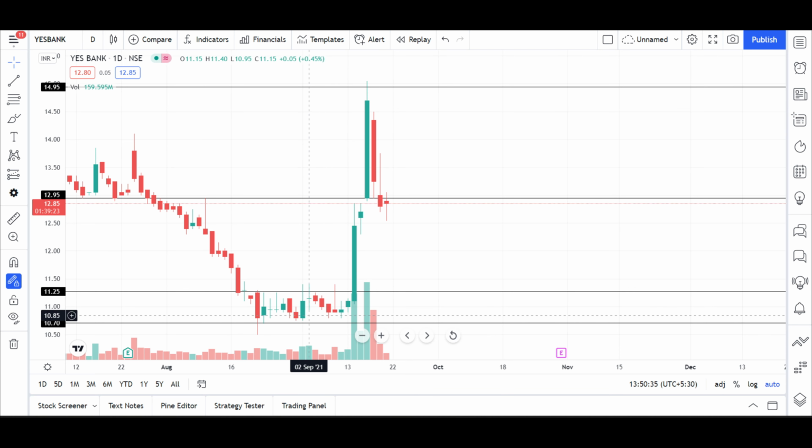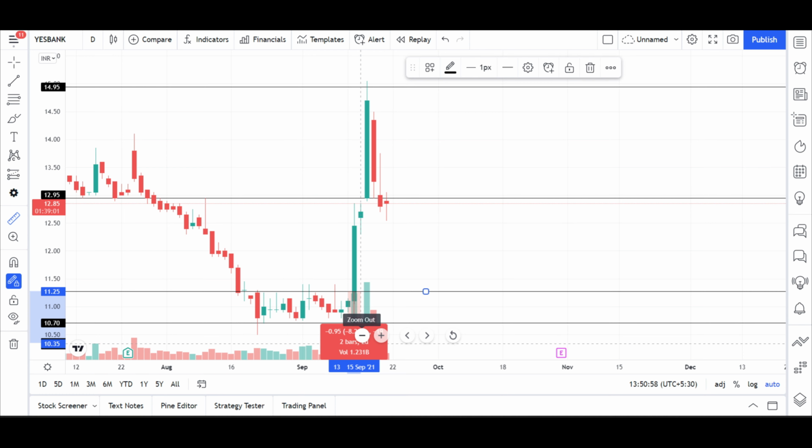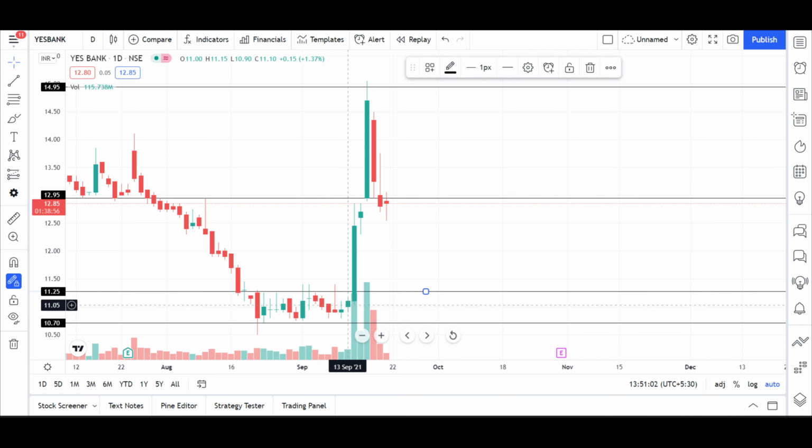It tried to break this point once, it tried to break this point twice, and over here was a very strong resistance. And even if I would book a loss, my stop loss was below this point, at around 7% below my buy price. And this point right here was acting as a very strong support.